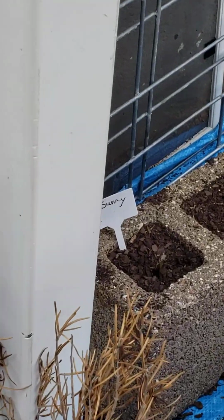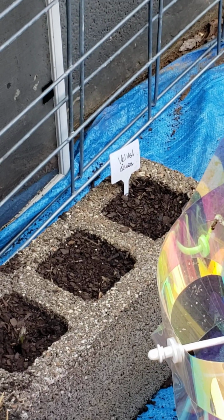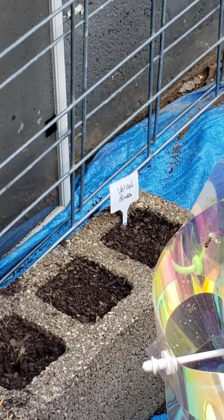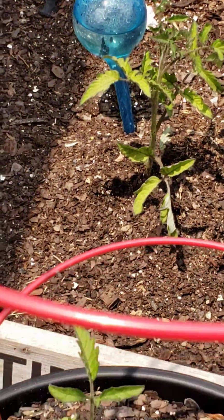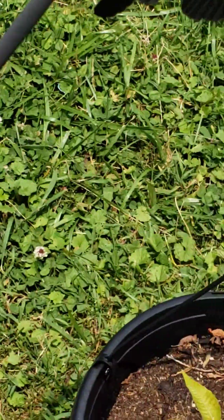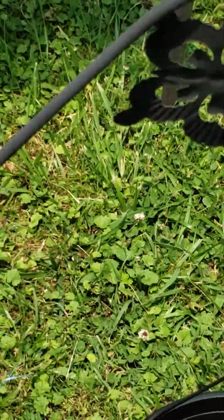In the middle I have daisies planted. I hope they come up. And then on the other end I have a velvet queen. I do have a velvet queen coming up behind the garage. I'm excited about that one as well. Our tomatoes are holding their own. They're doing okay. Our little tropical poinsettia, he's still happy.